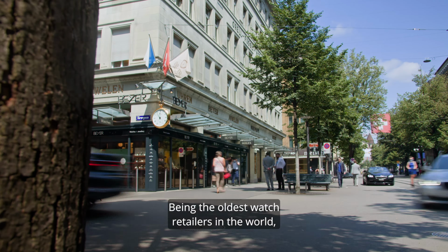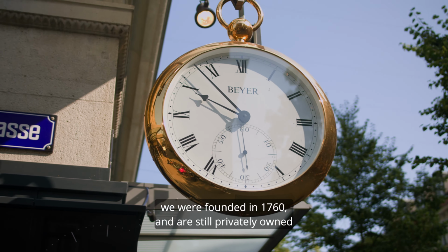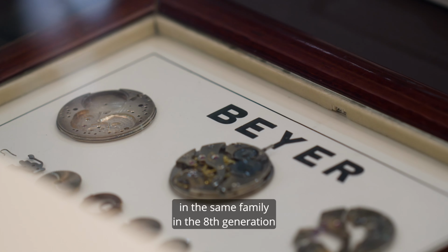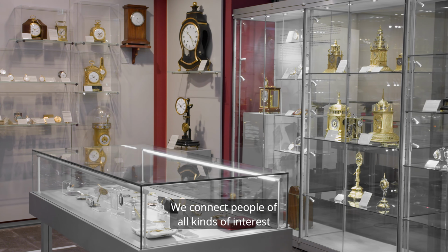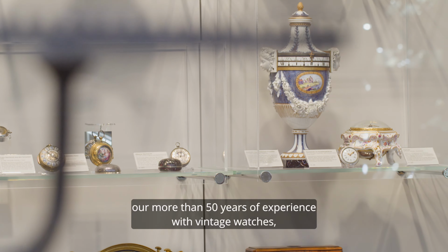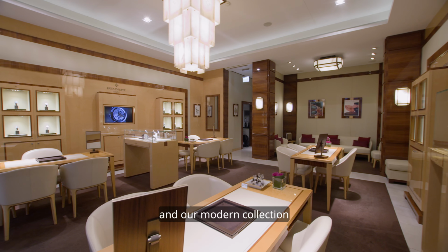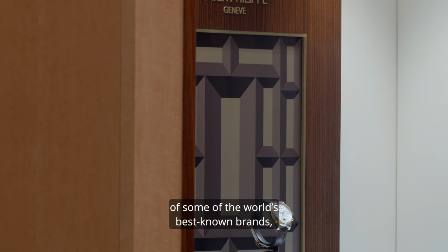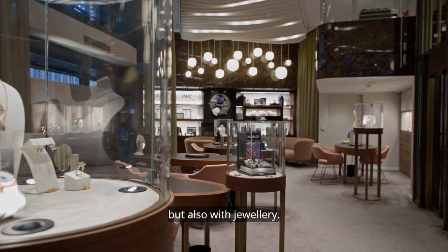Being the oldest watch retailers in the world, we were founded in 1760 and are still privately owned in the same family in the 8th generation, now headed by Beyer. We connect people of all kinds of interest due to a fantastic watch museum, our more than 50 years experience with vintage watches, and our modern collection of some of the world's best known brands such as Patek Philippe, Rolex and others, but also with jewelry.